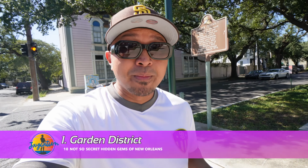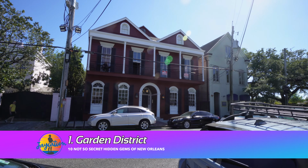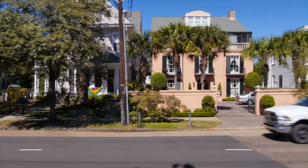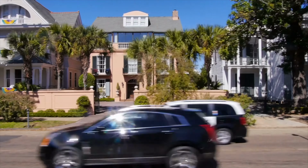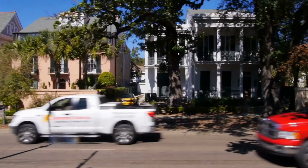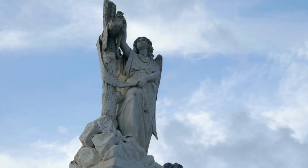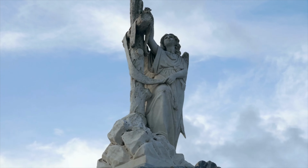Your next hidden gem is away from Bourbon Street, and it's just down the way in the Garden District. And you've seen this on Jaycation once upon a time. It is a huge neighborhood that has beautiful old school homes, cemeteries, some great bars. You got Magazine Street. It's just a place to come here, stroll, relax, and just enjoy a more relaxed feel in New Orleans, unlike the hustle and bustle of Bourbon Street.